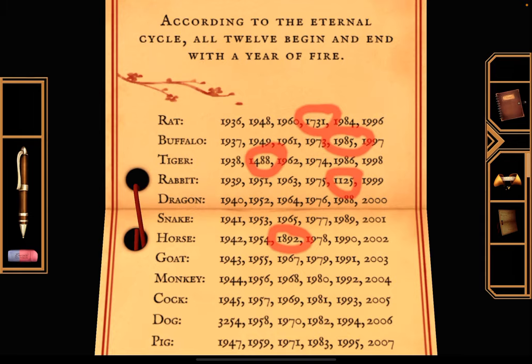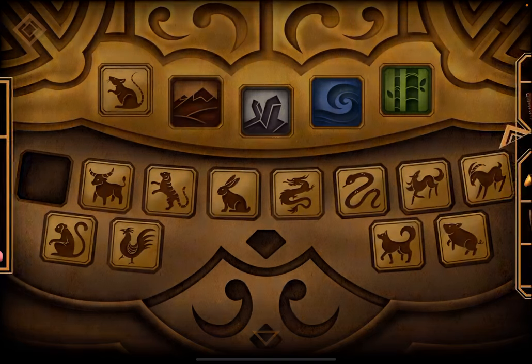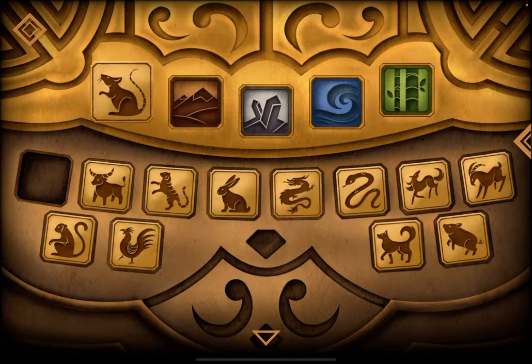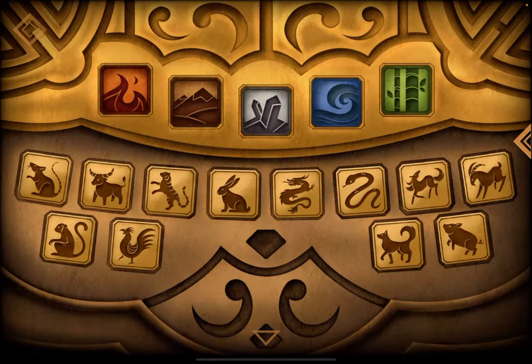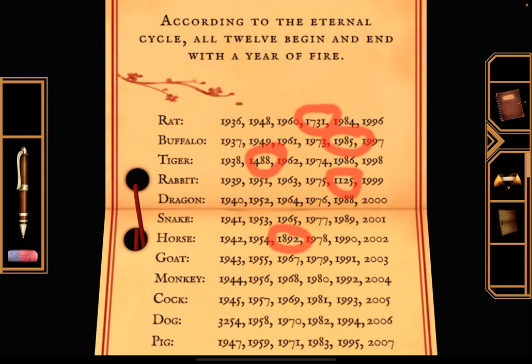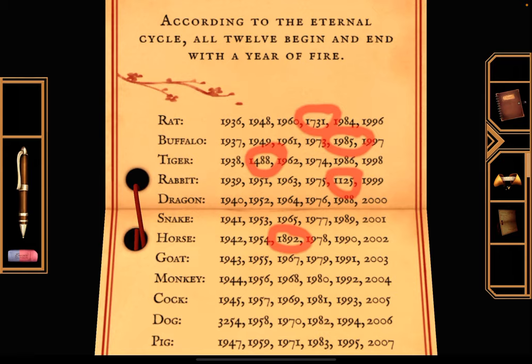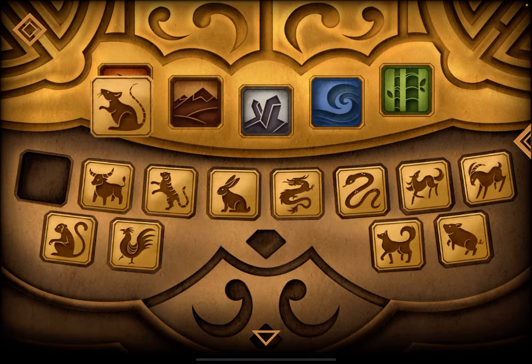All 12 begin and end with a year of fire. So rat is fire. Oh, wait. All 12 begin. No. Oh, I see. The five. It goes by the order. Okay, so rat is number 4. I'm making it overly complicated. Wait, but there's only 5 elements. Oh, because it starts and ends in fire. Wait, that still doesn't make sense. 12 begin and end with a year. Okay, so maybe it is rat as fire.